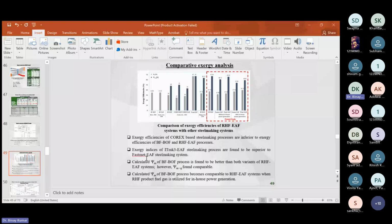And if you compare the main product exergy efficiency of BF process, this value is basically better than both the variants of RHF systems, like the Fastmet EAF and ITmk3 EAF system, but the useful product exergy efficiency is comparable. And the calculated main product exergy efficiency of both processes become comparable if the RHF product fuel gases are utilized for the in-house power generation. If you look into the right hand side of these values, in that case they will become comparable.